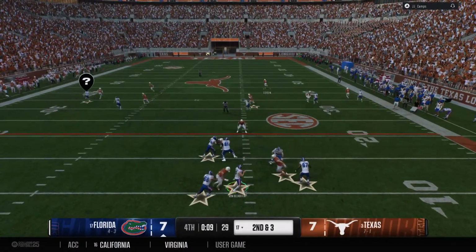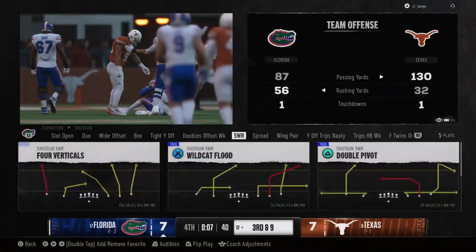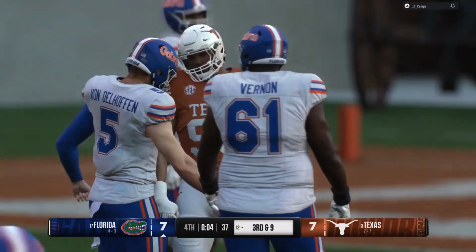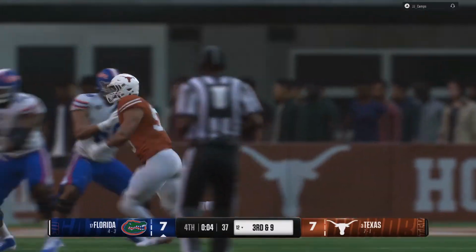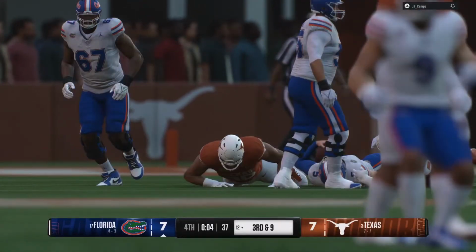Here's the snap. Offense looking to throw the ball. Junior steps up and makes an impact. Destined to lose in this league. It is what it is.